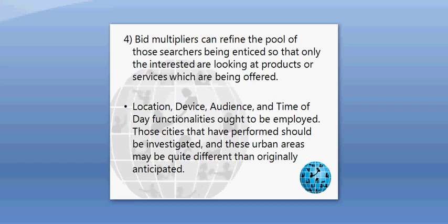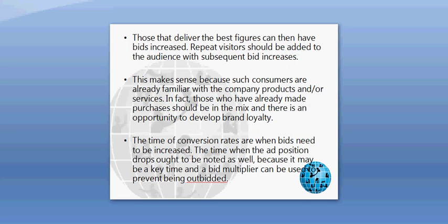4. Bid multipliers can refine the pool of those searchers being enticed so that only the interested are looking at products or services which are being offered. Location, device, audience, and time of day functionalities ought to be employed. Those cities that have performed should be investigated, and these urban areas may be quite different than originally anticipated. Those that deliver the best figures can then have bids increased.